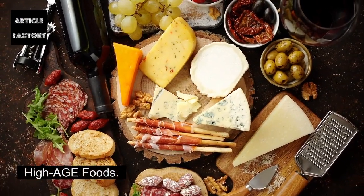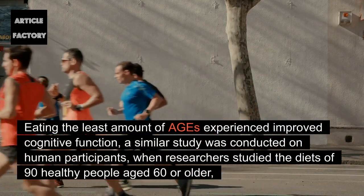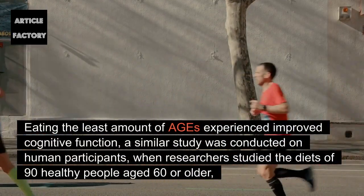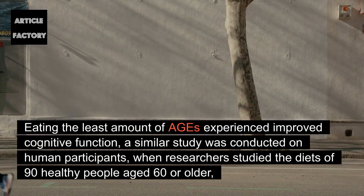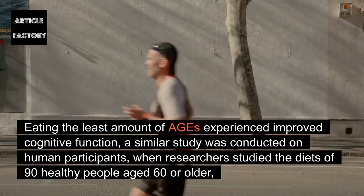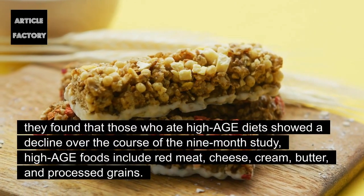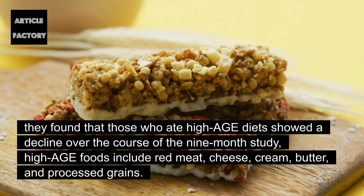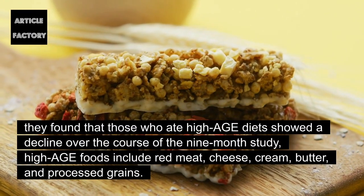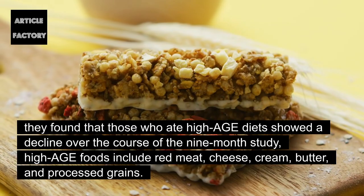High-AGE foods. Eating the least amount of AGEs experienced improved cognitive function. A similar study was conducted on human participants, when researchers studied the diets of 90 healthy people aged 60 or older. They found that those who ate high-AGE diets showed a decline over the course of the 9-month study. High-AGE foods include red meat, cheese, cream, butter, and processed grains.